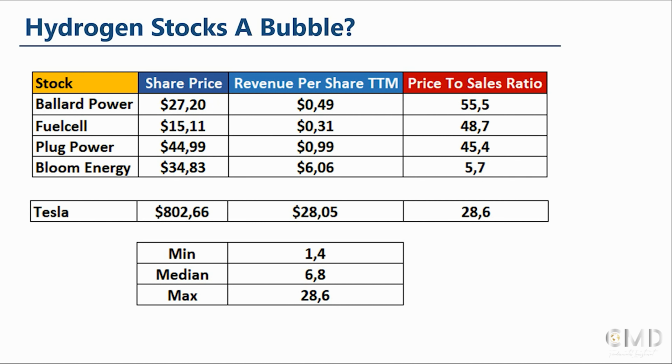But imagine the growth that Tesla has still managed to deliver, the car sales that have increased over the years, the R&D that they're doing into new technologies, and they have demonstrated that they're able to do that, and still their price to sales ratio is only 28.6, while some of the hydrogen companies have not been able to demonstrate that at all. And Tesla's price to sales ratio is at its highest point in the last 10 years. So again, it's just to put this into perspective, that you're paying a lot at the moment for some of these hydrogen companies.